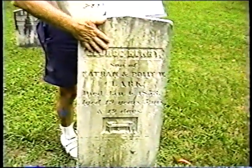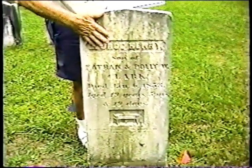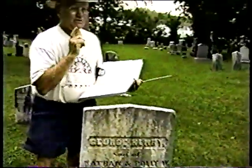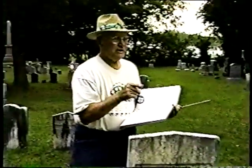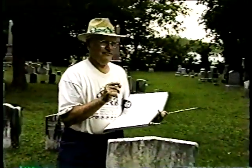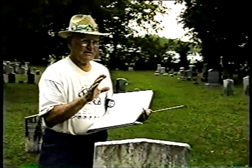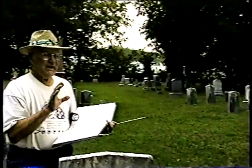Stones are not forever. So the only way to preserve the record is written record, location record, and a photograph. And that's what we're going to do in the 5 Hadley cemeteries over the next 2.5 to 3 years. It takes time to do this, folks. But we're going to do it. Right? We're going to do it.